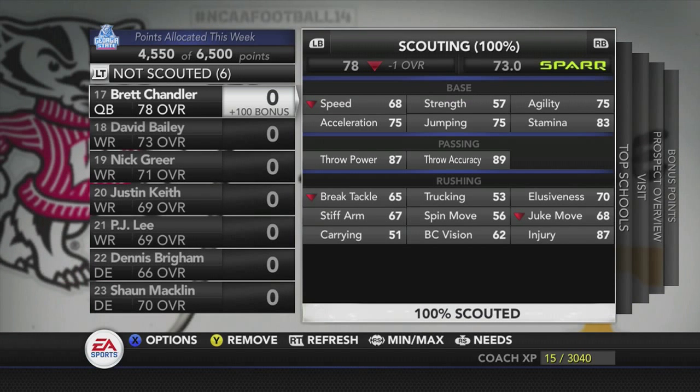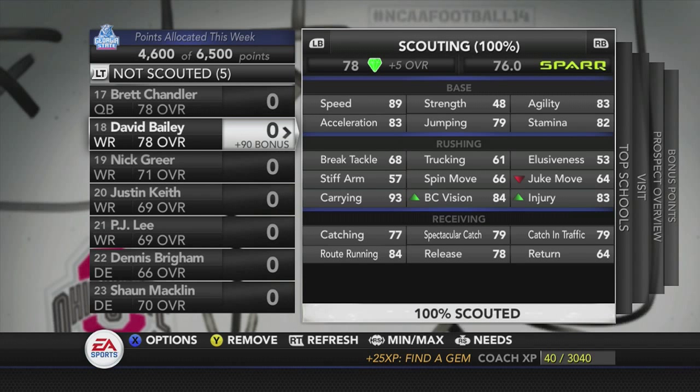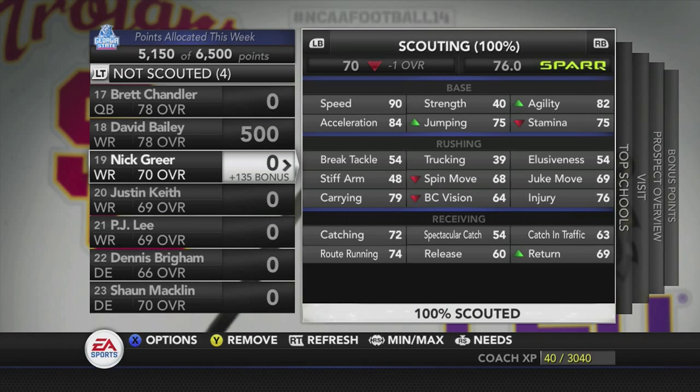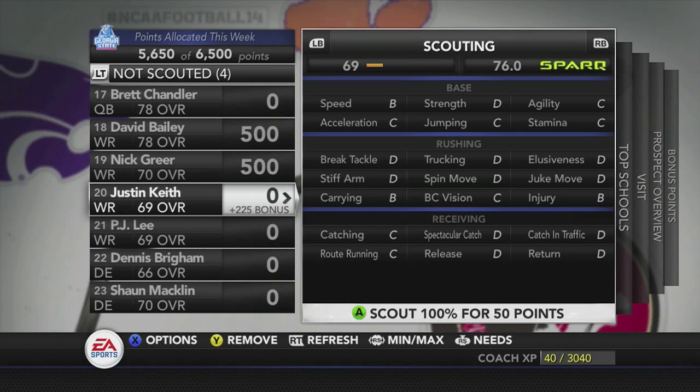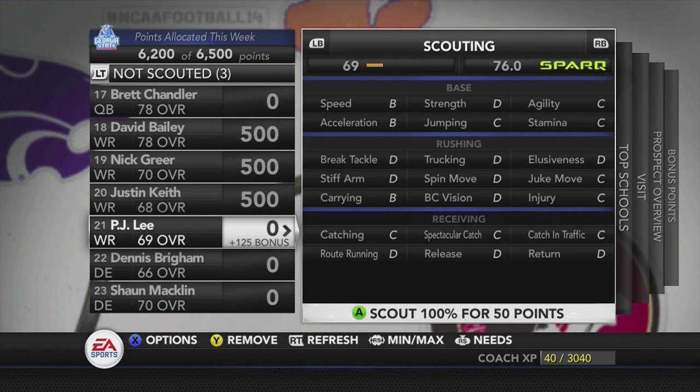Brent Chandler, QB, 78 overall, down 1. David Bailey, 78 overall, +5. We're going to put 500 on him. Nick Greer, he's going to go down 1 overall, but good catching, good speed, so we'll keep him. Justin Keith goes down 1 overall, but good catching and good speed.